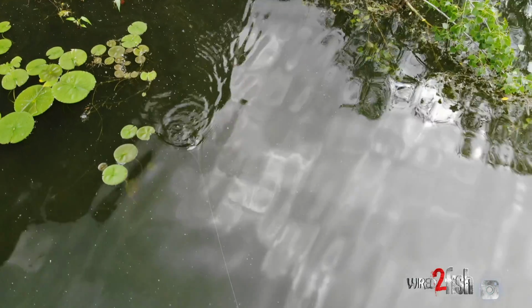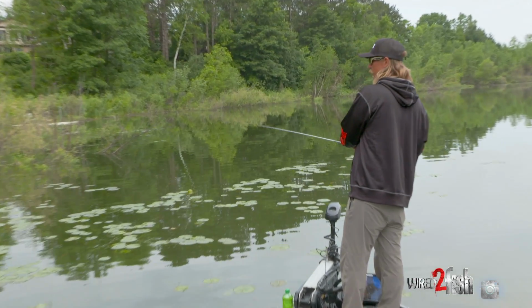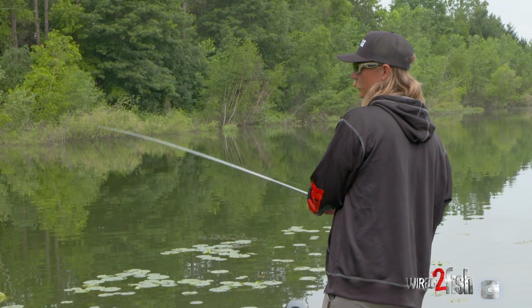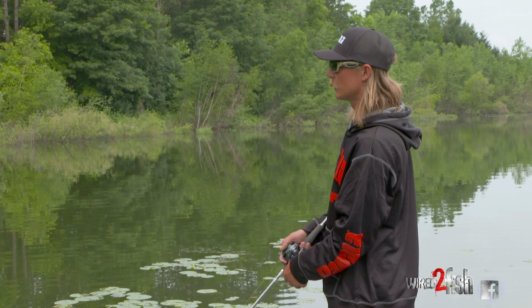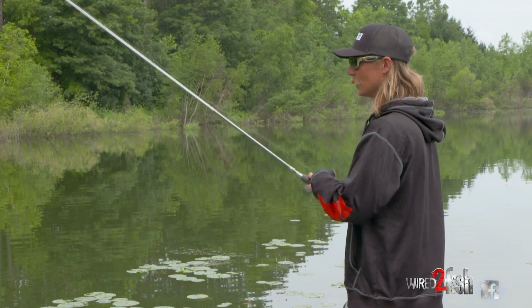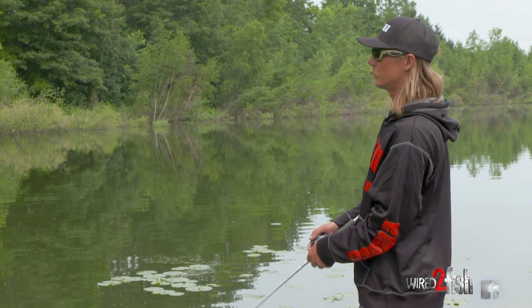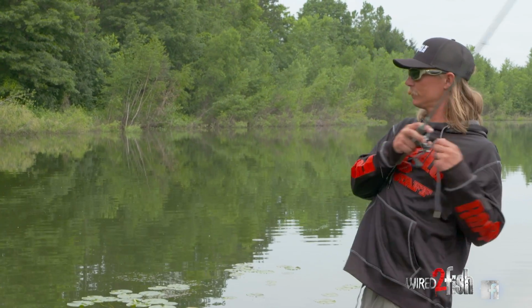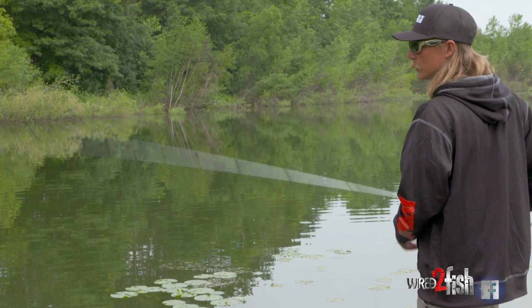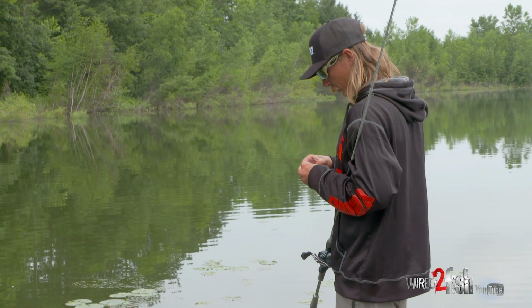So I'm actually using 30-pound Suffix 832 braid. I know a lot of guys like frogging with heavier stuff. I've just noticed that, one, I can cast a lot further with the lighter line than, say, if a guy's using 65-pound braid, I can throw my frog a lot further. And also when it comes to cutting through vegetation, with 30-pound braid you can saw reeds in half, versus 65s, where the grass just ends up getting balled up on there.